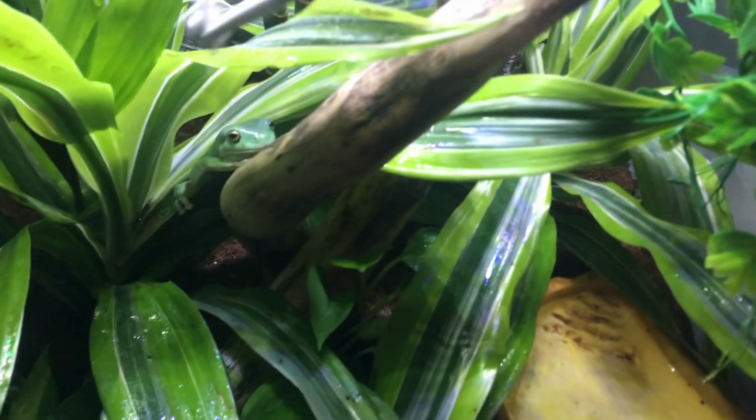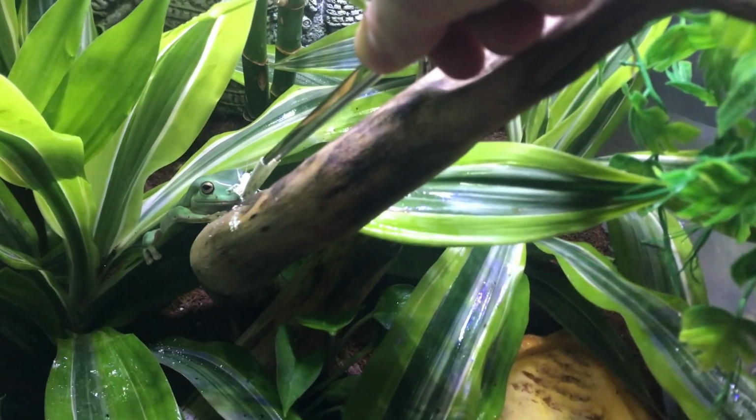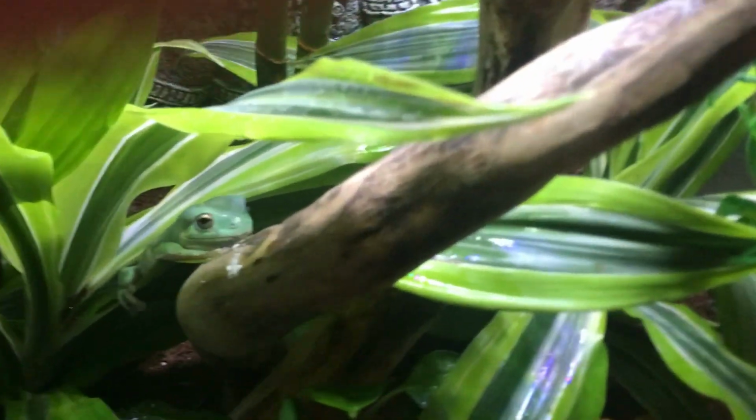Got my crickets, now it's time to feed the giant frogs. To begin, we've got my calcium dusted crickets. Gonna grab a nice big one for BB, and we're just gonna put it in front of him, and he should go for it right away pretty quickly. Yep. BB loves his calcium crickets.